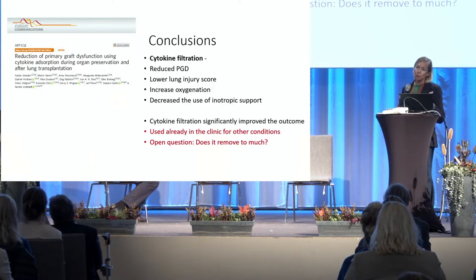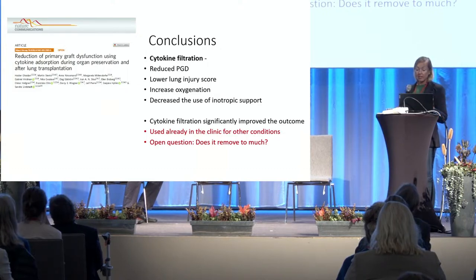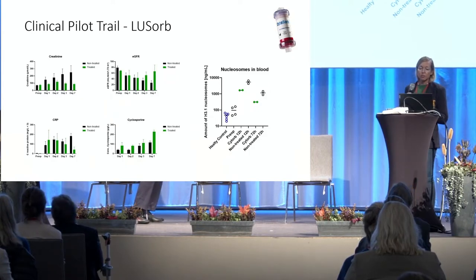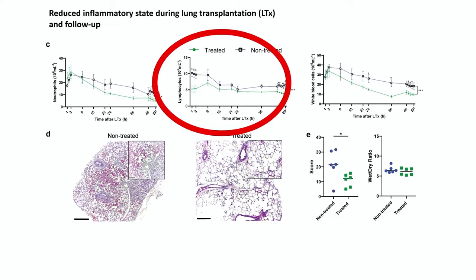But the open question is, if we use it in the clinic, do we take out too much? Because our patients need immunosuppression. But we have started a clinical trial at Lund University Hospital where we randomized to treatment or no treatment during lung transplantation. Here are just the initial patients, two in each group, but they seem to have a positive trend toward positive outcomes. And we looked at the NETs, the neutrophil extracellular traps, which often can have a bad outcome in lung transplantation. And it actually looks better for the treated ones this early.